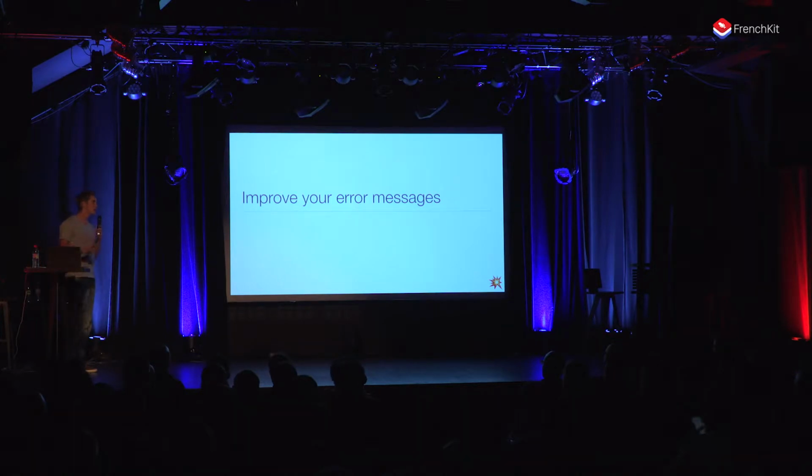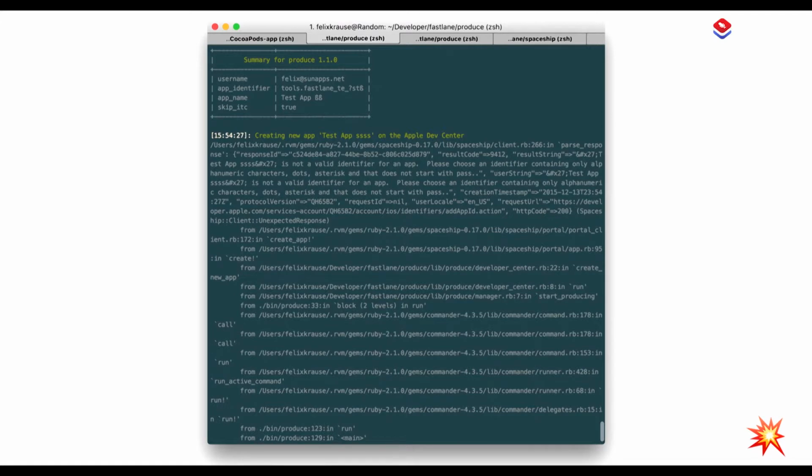Because no matter how good your source code, how good your project actually is, you will always have bugs and crashes. So the way you show those messages is really, really important. I'm going to show you two exact same error messages. However, they're shown differently by Fastlane. So, as you can see, something went wrong when creating a new app on the Apple Developer Portal. But it's very hard to see the actual error message on what's happening. If you look very closely, you would see that it's something about the app name using invalid characters.